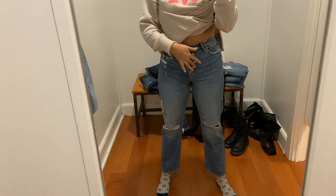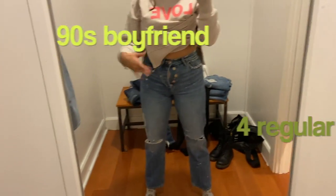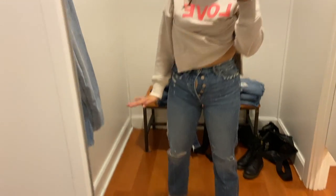You might be 5'5", and even wear short. So yeah, this is another 90s boyfriend. It's got these buttons all the way. It doesn't have a zipper. It doesn't fit me, obviously. I could only button one. I already tried a 90s boyfriend in a size 4 and it didn't fit.